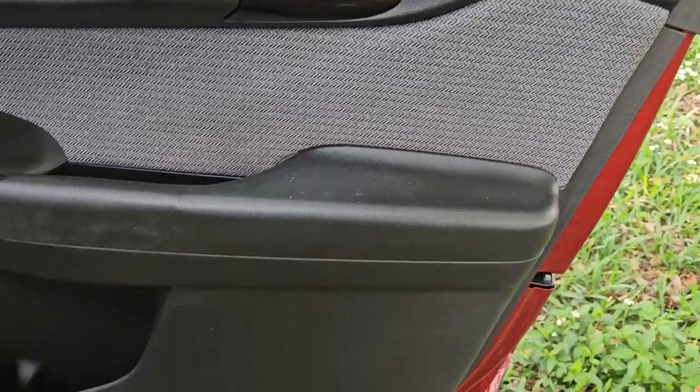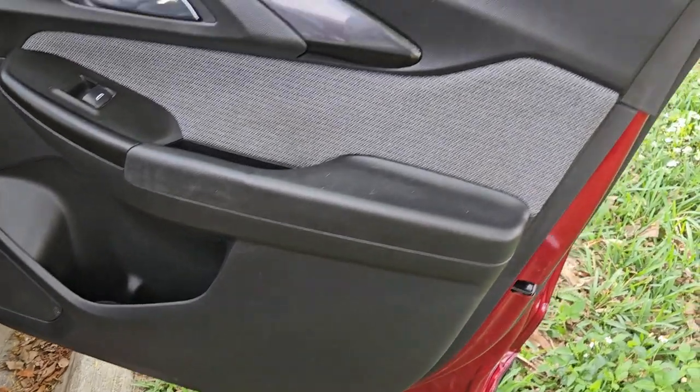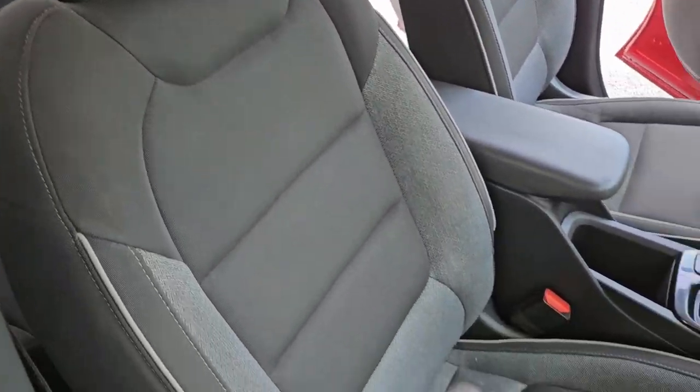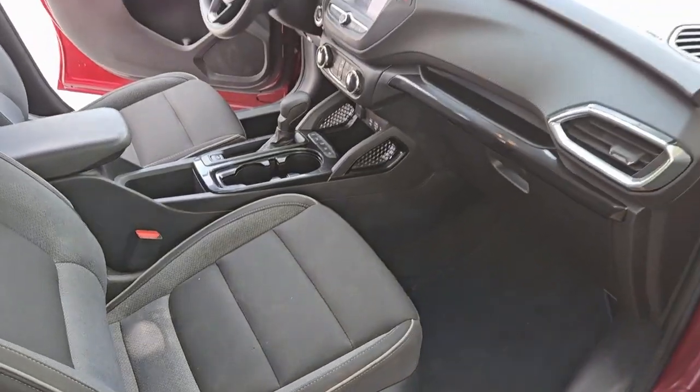Okay, we're taking a look at the front door panel on the passenger side. Door panel's in beautiful shape. Very nice condition. Look at the armrest. Really amazing shape. Look at that. Very nice. All right, we'll take a look at the front seat. On the passenger side, seat's in great shape. Does have a little blemish here on the seat and here. Besides that, looks good. Very nice condition.